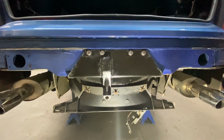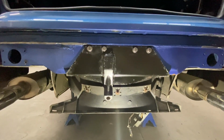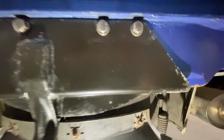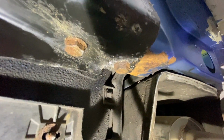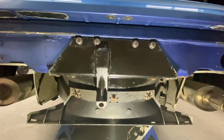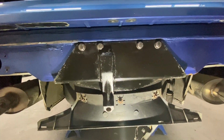What we've since discovered after working in this area is actually this big hunk of metal here, this black thing. If you look closely on the edge there and on that edge there, it is starting to rust, and also if we look under there, look at that, and under there there's more rust. I think the plan of action here is that this black thing is going to be taken off.